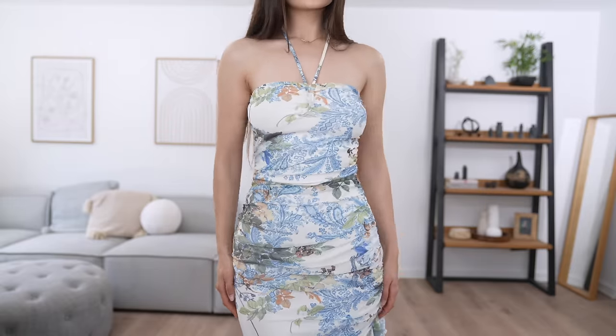All right, so here is the blue paisley number. I have to say, this is actually okay. I mean, the pattern, in my head, I just don't normally go for things like this, but I really love the shape of this dress. And actually, even the pattern, I feel like I could get on board with. It's just not what I normally buy. Take me as an example. Sometimes you just have to try something on, even if you don't think you're gonna like it, just try it on because you never know.